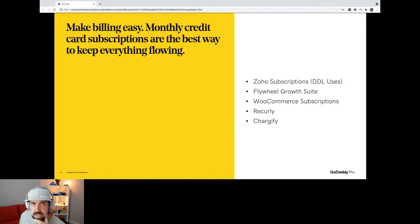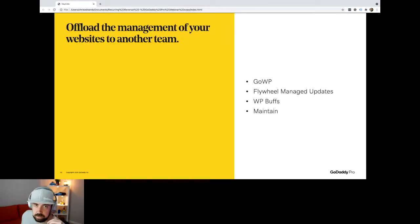You can also offload your management of the website to another team. So let's say you don't really feel comfortable making those plugin updates. There are services out there that work with agencies to do this. You have GoWP, which is a service that works with agencies to offer different managed services. Not just website management, but they'll also help you out with all kinds of other things that you may need for your agency as well.